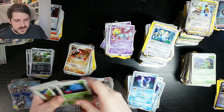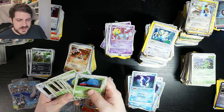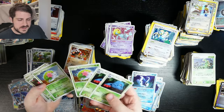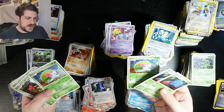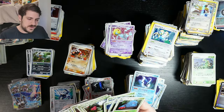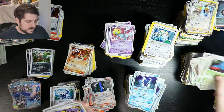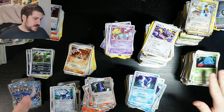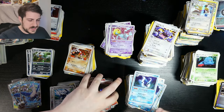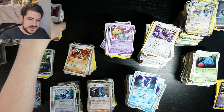If I just sorted them into condition without alphabetically, let's say these two Shaymins get mixed up in the piles, and the 50th card is Shaymin and the 70th card is Shaymin. I have to reopen the listing, check the price again, do all that again. It's a lot easier if you alphabetize them and put them all together. And then when you condition check them, if it's the same condition, you can upload it at the same time.